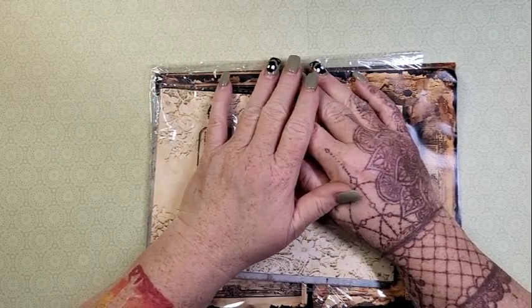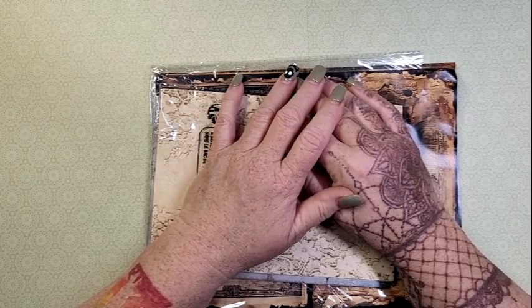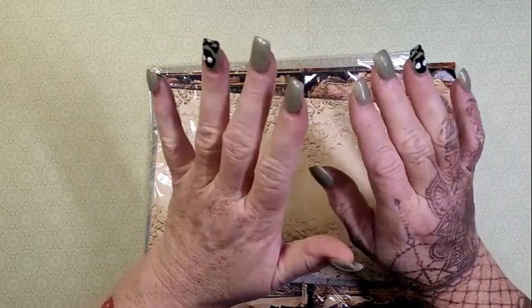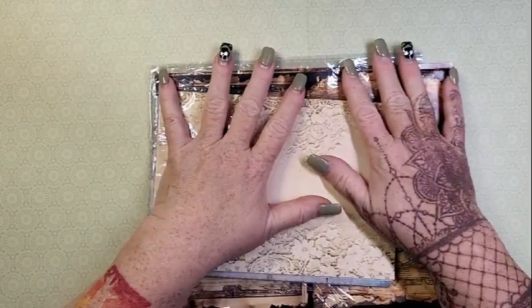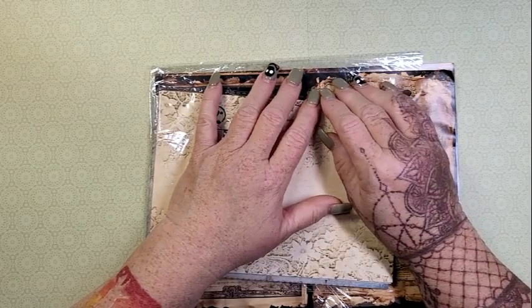The first part was just general items that I got, from jingle bells to coffee mugs to silverware to slippers. Just lots of different things. This part two is all going to be paper products, paper pads, that kind of thing. And I am going to do a flip through of all of them.